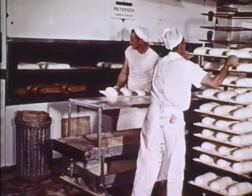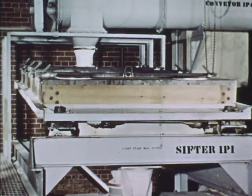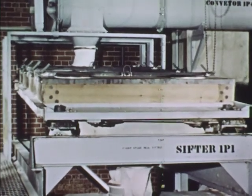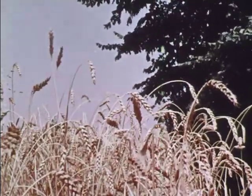There are the skilled people in the bakery who make the bread for us. The machines at the mill which make the flour. And most important, the golden wheat, which makes it all possible.